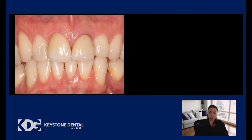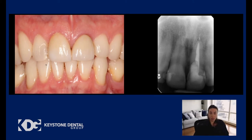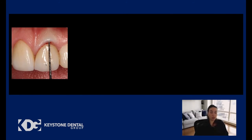So let me walk you through a case so you can see what we did on all of our cases. This patient came with tooth number 9 that was determined to be hopeless. The patient was interested in an implant, so at this time we decided to do an immediate implant placement. The first thing that we did was a probing depth. We evaluated the probing depth on the buccal of this tooth.